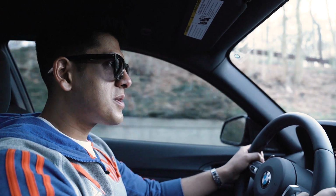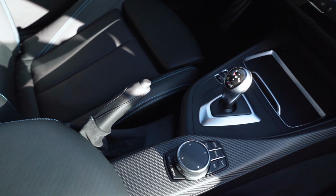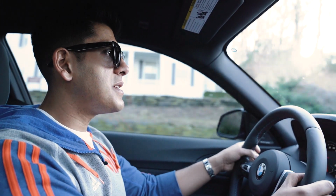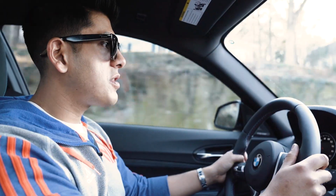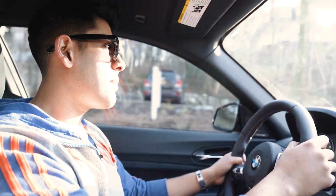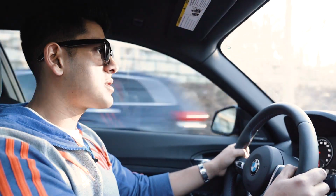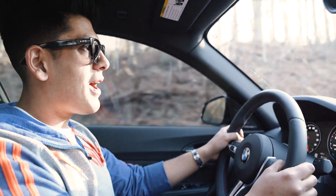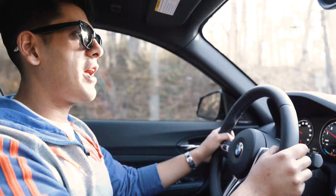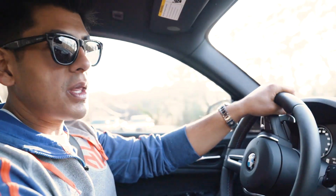The first thing you'll notice about this interior is that it's awfully simple. As you look down towards the shifter, you'll see there's really not a lot of buttons around. This car is equipped with the DCT transmission, which is a dual clutch. It's supposed to be faster than a manual. It is faster than a manual. The purists will be upset with me and say, well, if it's not a manual, it's not a real car. Listen, I'm on the phone all day. I'm working. I don't have time to be shifting gears all day. And the DCT experience that I had with the F80 M3 was unbelievable.